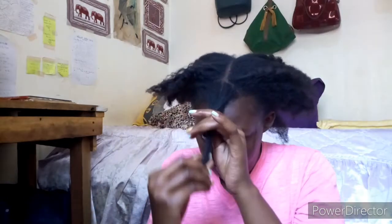my hair has been in two flat twists, a protective style. That's why it's like this. Okay, let's start with this side. You'll see that. Check this side. I overcut my hair, truth be told, but it will grow back. Side is here, the front is lower lip.